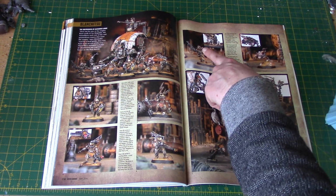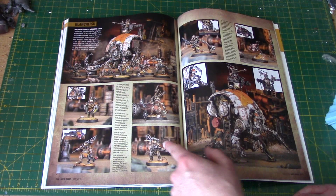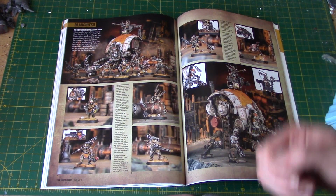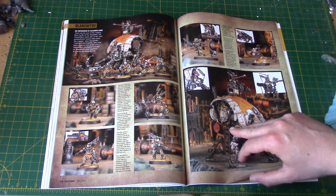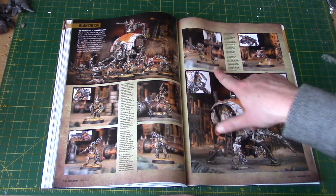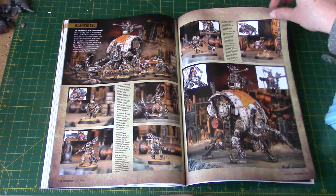Regular guys, I love sort of the helmets on them. I think they're really cool. Probably just made out of ball bearings, and it probably does say in here. Certainly read it through. But yeah, I absolutely love this warband. And the little pet as well. Very cool.